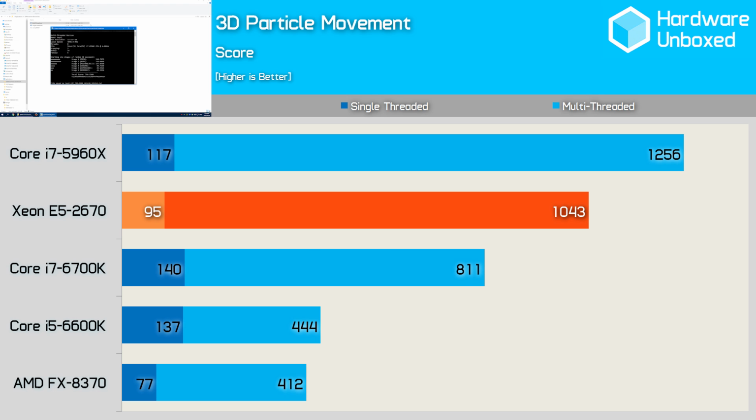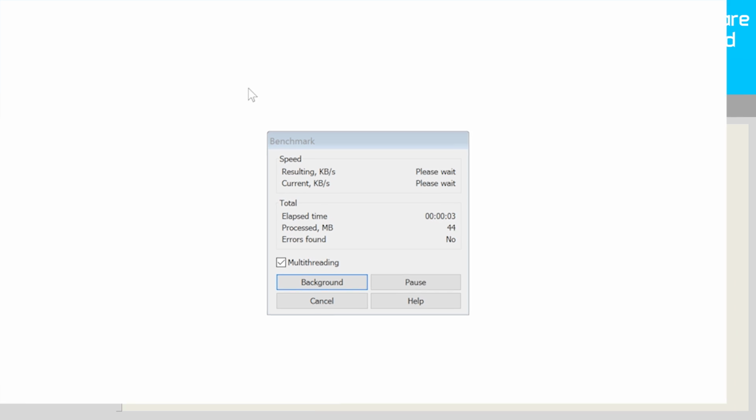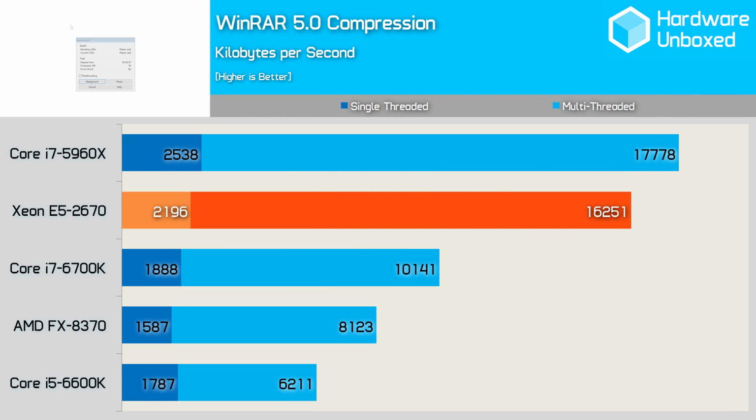5960X and 6700K. The synthetic Cinebench R15 is a popular benchmark for measuring raw CPU performance, both single and multi-threaded. This time we see the E5-2670 is closer to the 6700K than the 5960X in performance, but it crushed the FX8370 and Core i5-6600K. If compression is your game, then take note, as the E5-2670 isn't a great deal slower than the 5960X. It is, however, worlds faster than the 6700K, providing 60% more performance in the multi-threaded test.